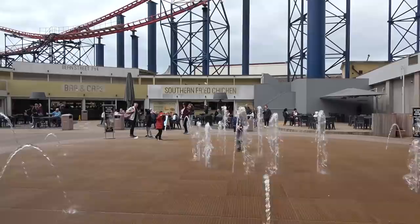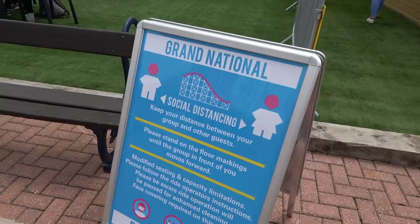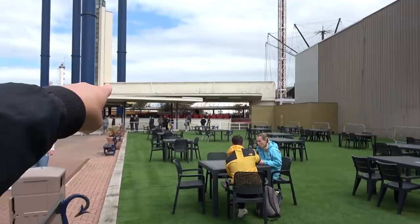But you might be thinking, if we're going on Grand National, why are we walking up this way? Well, this is because the entrance has moved. It's now here. So as you can see, you've got the restrictions board. And the queue line for Grand National now extends all the way around the side here and over there towards the station. Again, just so they can allow for that social distancing.